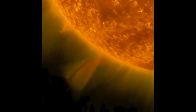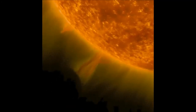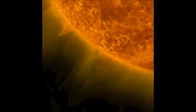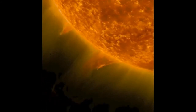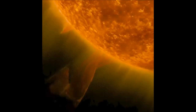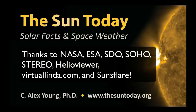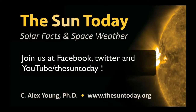So this is a pretty cool event, and there's a lot of interesting structure, but this is very, very common for the corona. So we're excited that Sun's Flare pointed this out, and we were able to discuss it and talk about it, because it's one of the many exciting things that we can see on the sun, and one of the many aspects that's really been highlighted by all the fantastic data from SDO. So thank you very much, and thanks to all the different observatories and agencies that provide the data, in particular HelioViewer and JHelioViewer, and as well as our designer, Virtual Linda, and special thanks to Sun's Flare for pointing this out for us.